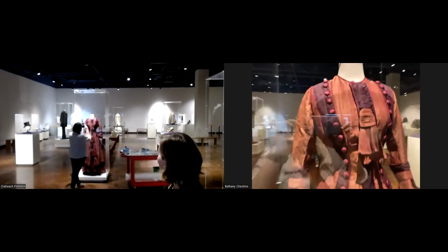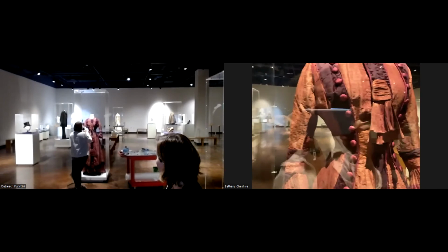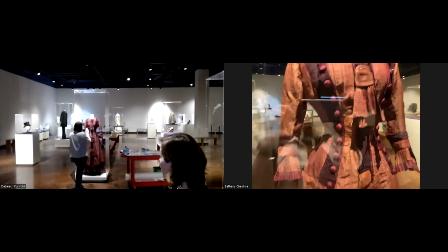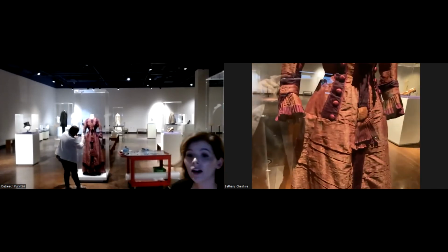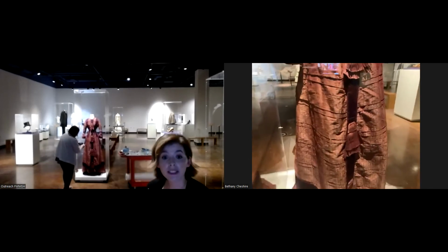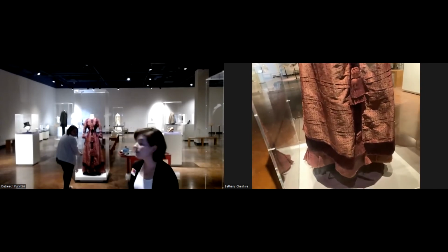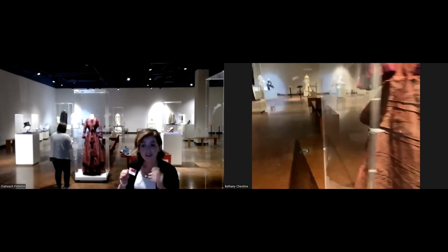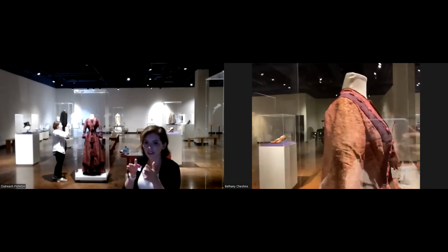We've got a little bit of satin, velvet, and probably at some point cotton on the inside. Now her waist area, she would have been in a corset. Would have been a corset, but this dress also has additional boning sewn into the dress that would also cinch her in.